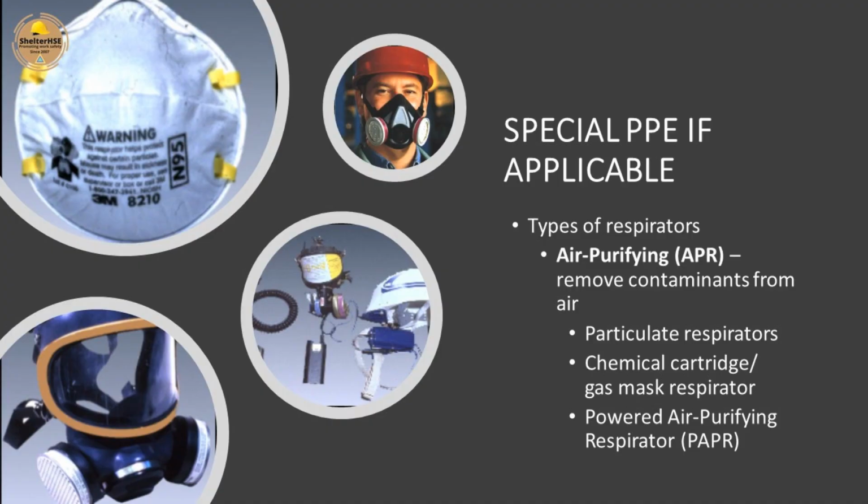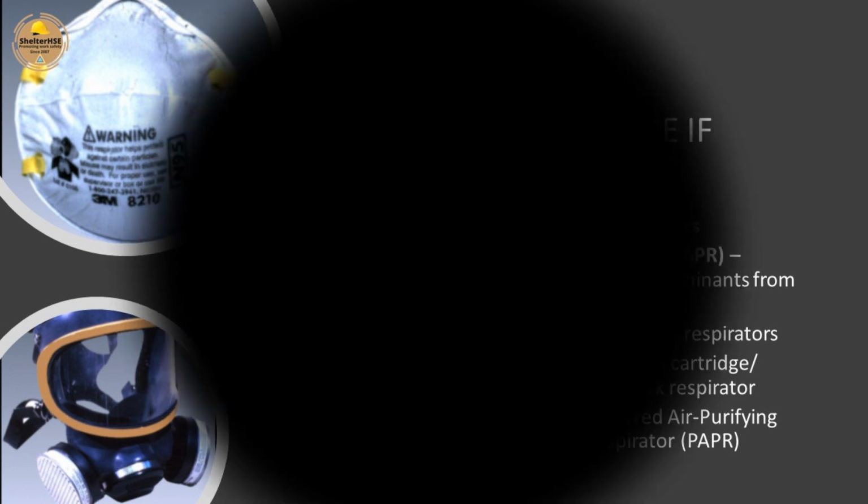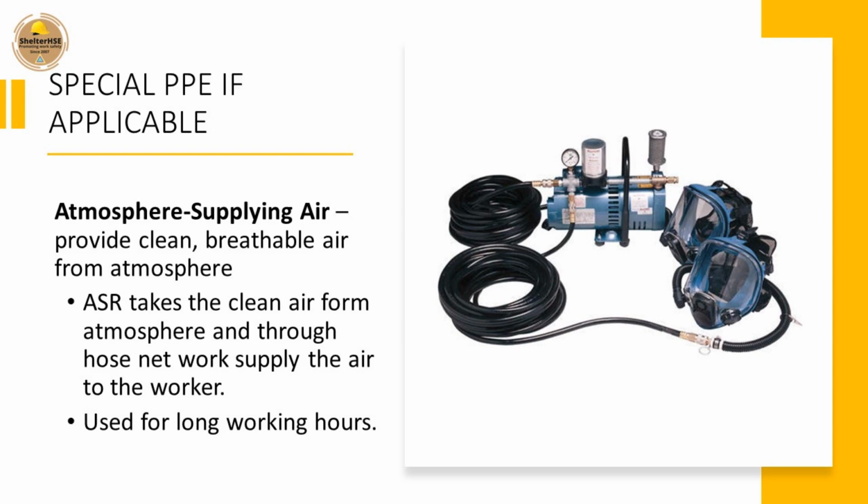Special PPE, if applicable. Types of respirators. Air purifying respirators, APR, remove contaminants from air: particulate respirators, chemical cartridge/gas mask respirators, powered air purifying respirator, PAPR. Atmosphere supplying respirators provide clean, breathable air. A supplied air respirator takes the clean air from the atmosphere and through a hose network supplies the air to the worker.